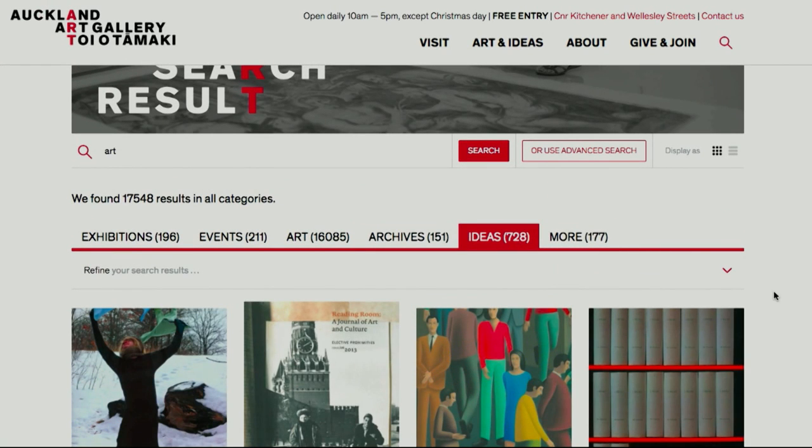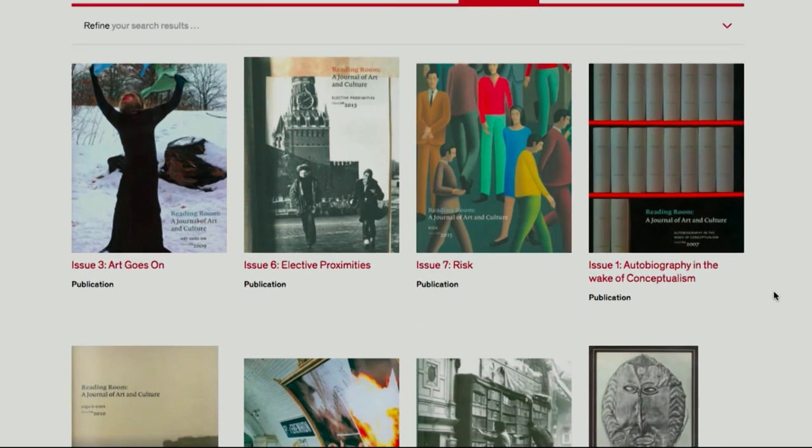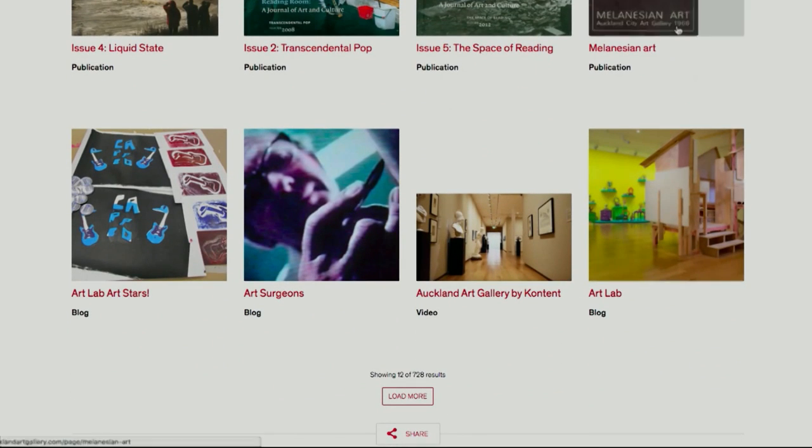In addition to the archives, we provided improved functionality for searching and displaying the Auckland Art Gallery's vast library of resources. Publications, blog posts, audio and video are all now at users' fingertips.